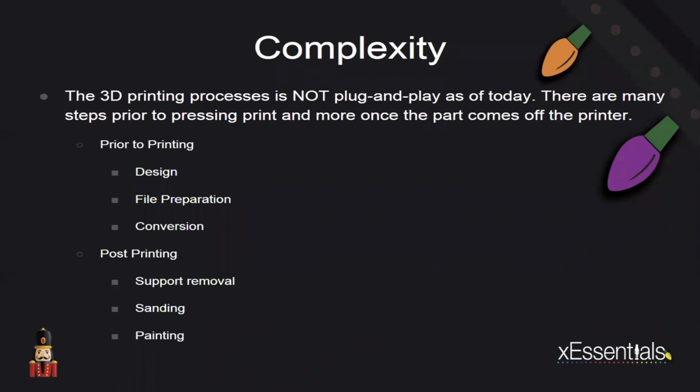So prior to the printing, you're going to either design your part, or you're going to go and find it somewhere like Thingiverse. You're going to prepare the file, you're going to convert it, and then you're going to send it to your printer. And after it comes off the printer, you're going to scrape it off the bed because it's going to adhere to your bed, and you might have some sort of raft holding it down to your bed, or you might have supports because you've got overhanging parts. So you'll have to remove all of your supports off of there, and the supports don't really make things pretty.